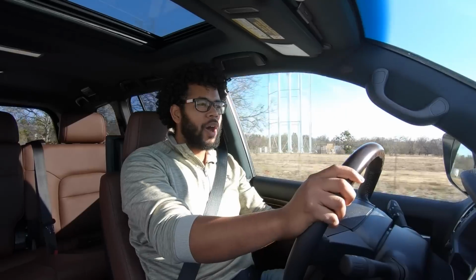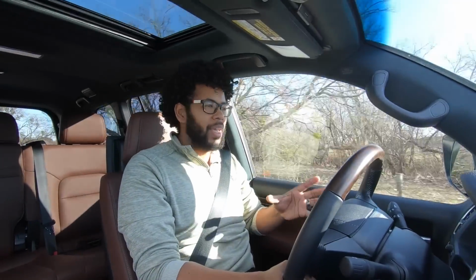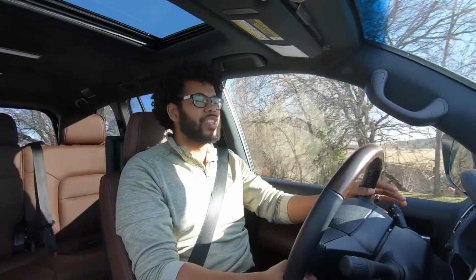Now, first of all, I want to say that the power delivery in here is absolutely effortless. This V8 literally feels like it runs on like double whipped cream. It is insane how smooth this engine is.